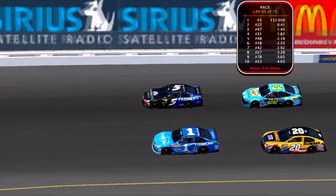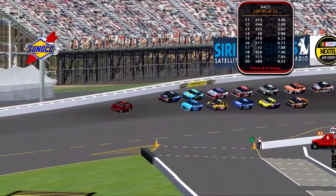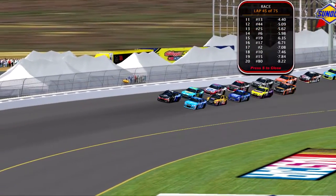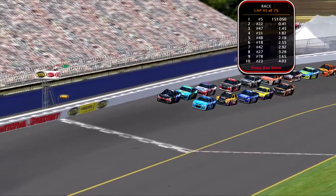Coming to take the green flag with a 1 to go signal, 29 cars remain in the race. If you're wondering where Dylan Young is, he's running. I don't even know where he's running, actually. Let's see. He's running in 17th, so he's got a lot of ground to gain up, but I don't think that's really going to happen at this point.